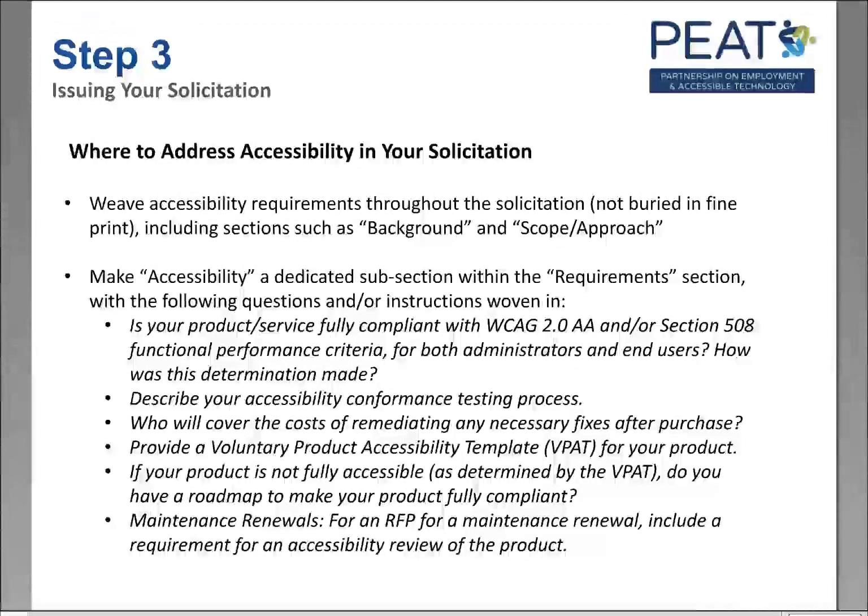As to where to address accessibility in your solicitation, again, you're going to be weaving this throughout the solicitation and not just buried in the fine print. So it should definitely make an appearance in sections such as background and scope and approach. And then, of course, for the main section you want it in addition to those, is a dedicated subsection under the requirements about accessibility specifically.